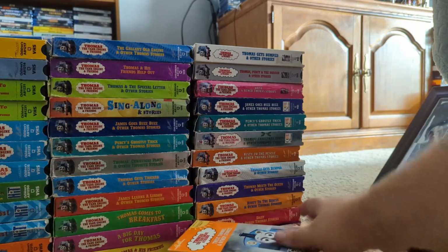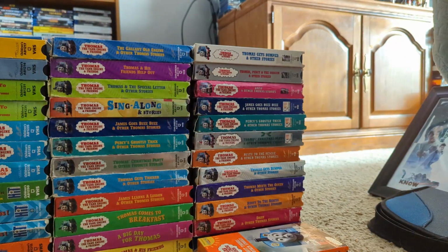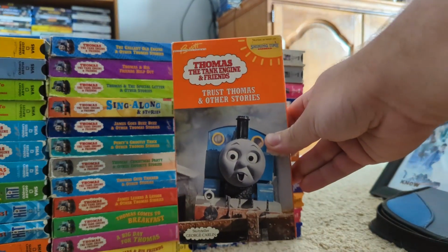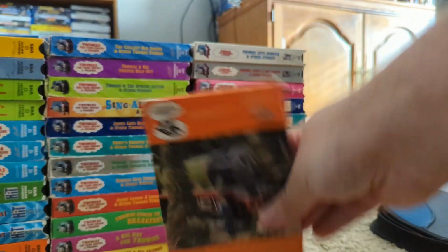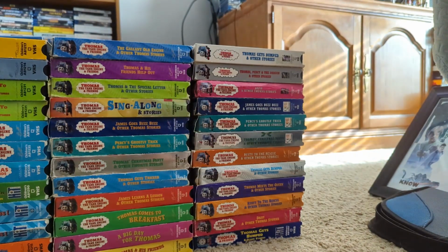We have my 2 Trust Thomas variants down here. We have the original and the Time Life variant of Thomas, or Trust Thomas. Here it is on the back there. Time Life. This is the most common Time Life tape that you'll find out there. The other ones are extremely expensive, and I don't want to pay the price for them.